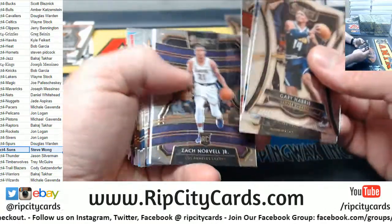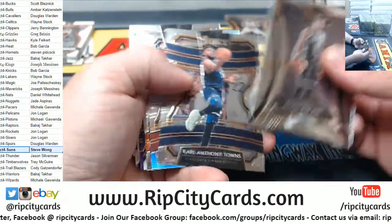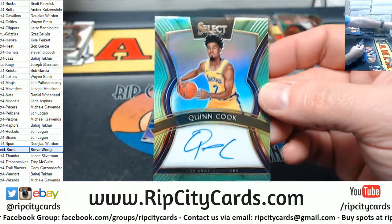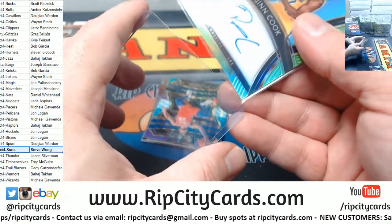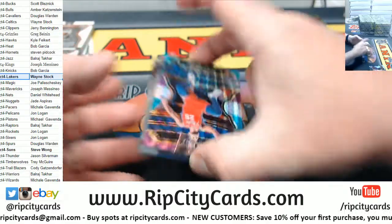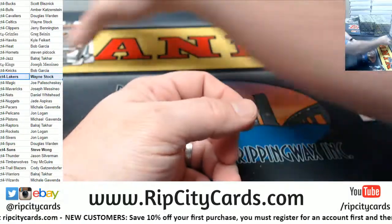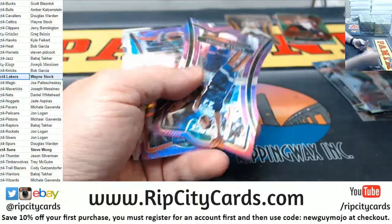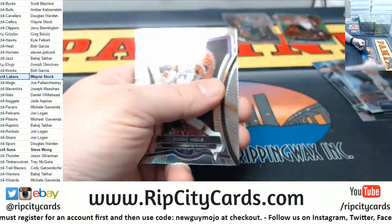Grant Williams Prism. Mifundu Prism. Westbrook in Prism. Quinn Cook to 99 autograph for the Lakers. Ben Simmons tricolor. PJ Washington tricolor. Wiggins die cut for the Timberwolves in purple. Reddish tricolor.